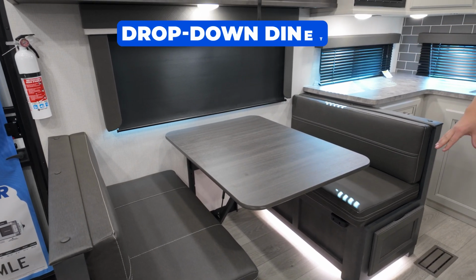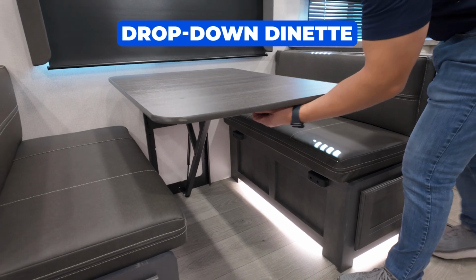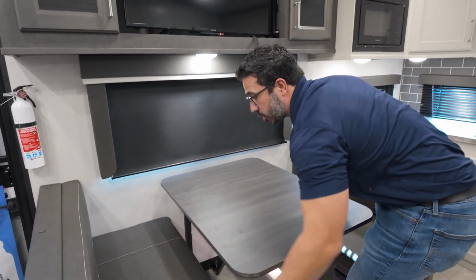This table does drop down into a bed. Nice and easy. It's strut supported right there. Simply flip this lever. You can push down on it. Just have to have these cushions out of the way. Throw the back cushions on top, and you're good to go.